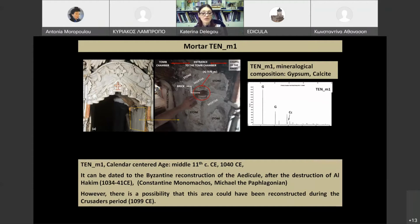However, due to the uncertainties of the OSL measurement, there is a possibility that this area could have been reconstructed during the Crusader period, at 1019 AD.